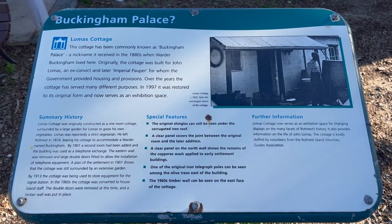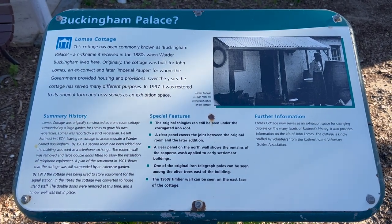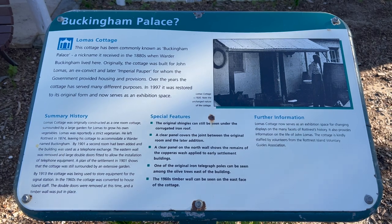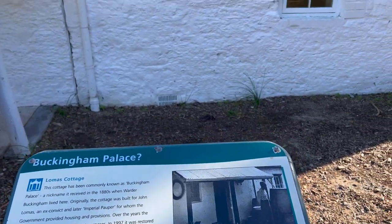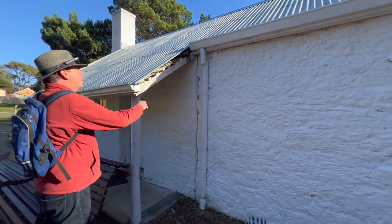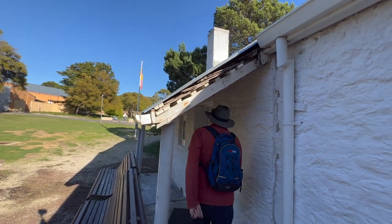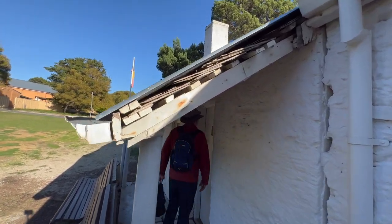Buckingham Palace. Warder Buckingham lived here in the 1880s. Cute little place. It was restored in 1997. No problem cleaning the gutters here. Wow, oh, it was shingled before the new roof was put on it.